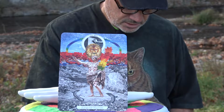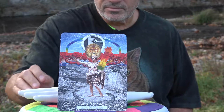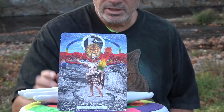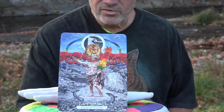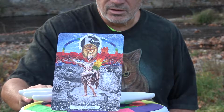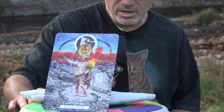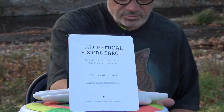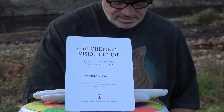And that was, I'll do these cards, manufactured in China, 2019 by Arthur Tolsig, PhD. The Alchemical Visions Tarot, 78 Keys to Unlock Your Subconscious Mind. Wow, I hope not. I think that's been done already. And it's published by Red Wheel Wiser Books. Pretty sure I have a couple other decks that are wiser than they should be. Just kidding.